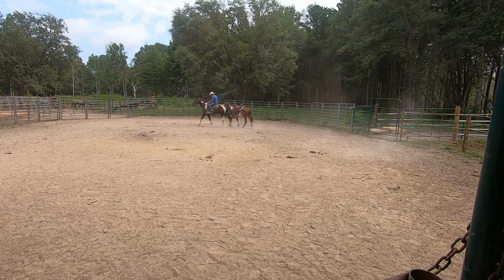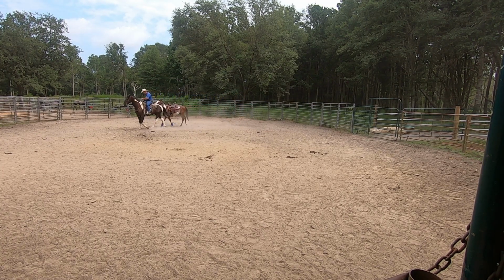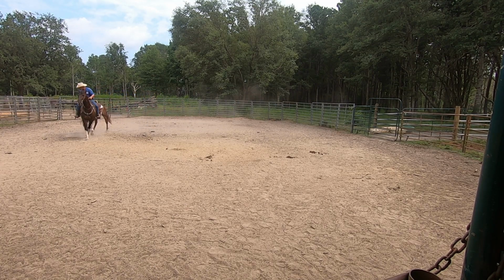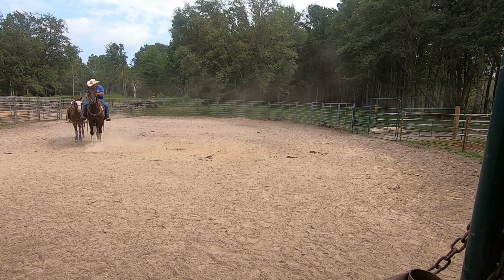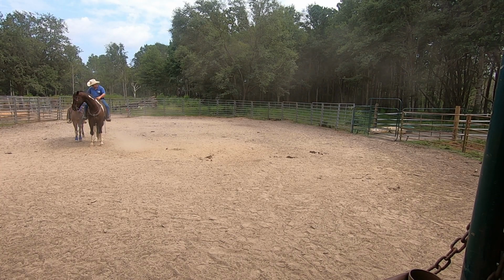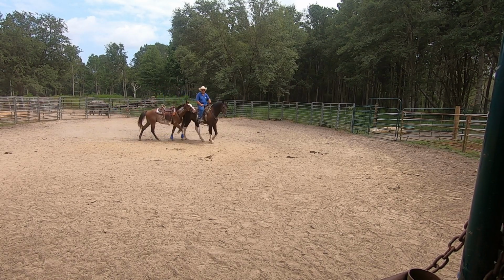So to start with, what we did is we saddled him up, and we saddled up another horse to pony him around with. And basically what I'm doing here is I'm just ponying him around and teaching him that he just has to go where the other horse goes. We'll pull him forward, pull him left, pull him right, and make him follow the other horse.